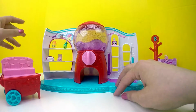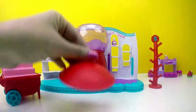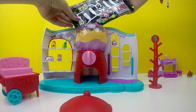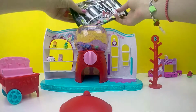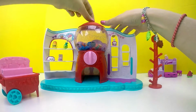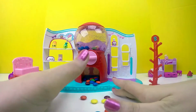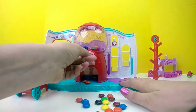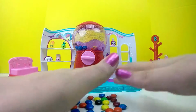You know what I'm gonna do, guys? I'm gonna try something really interesting. Let's see what happens when I pop in some M&M's. Let me just pop it all in. Woohoo! I wonder if we pop in these M&M's, if we actually get M&M's. Whoa, I did not expect that to happen. That was so cool. I think I'm just gonna use this as an M&M machine. This is so cool. I love M&M's.